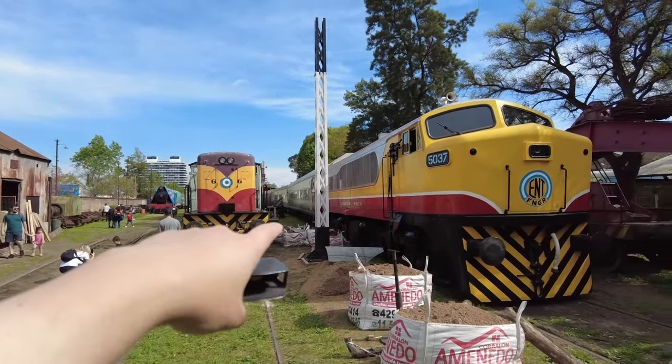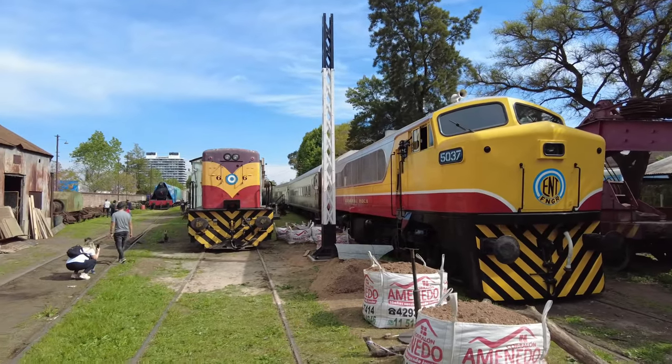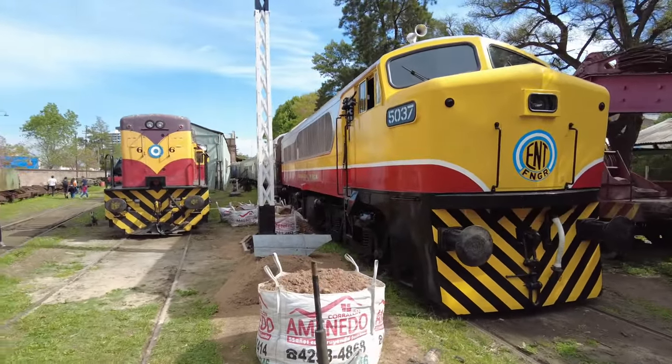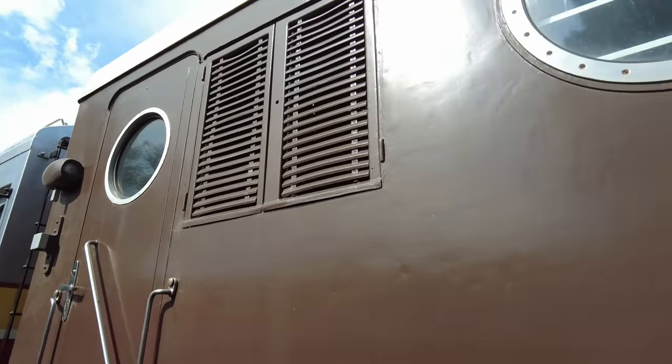This General Roca engine here is attached to a few cars. Now, I did see that car in the front that I know we can go on, but I wonder if we can go on any of these cars back here. These old train cars attached to that engine.